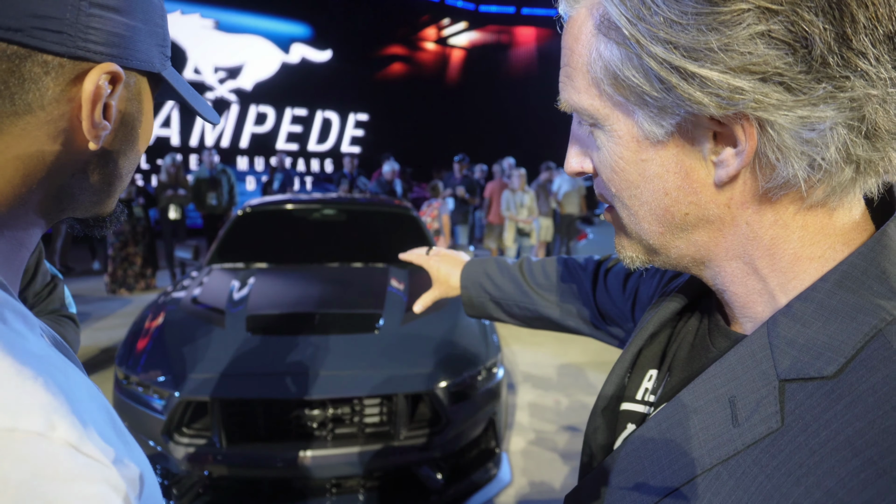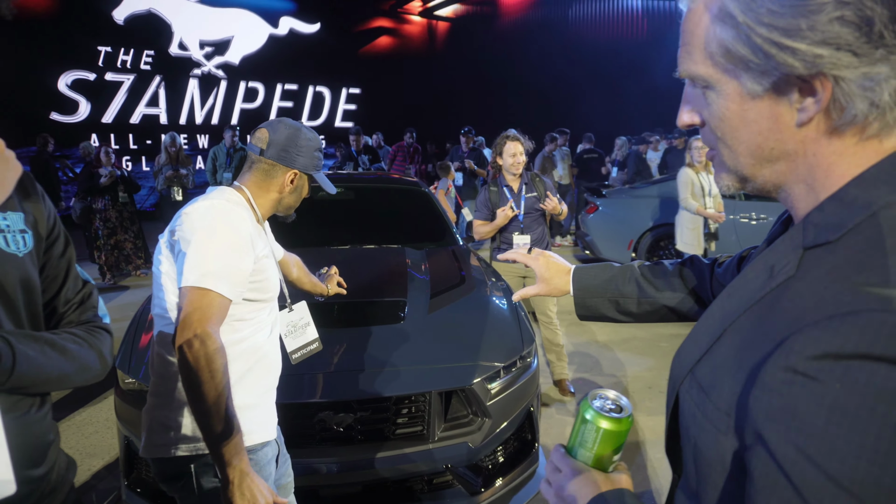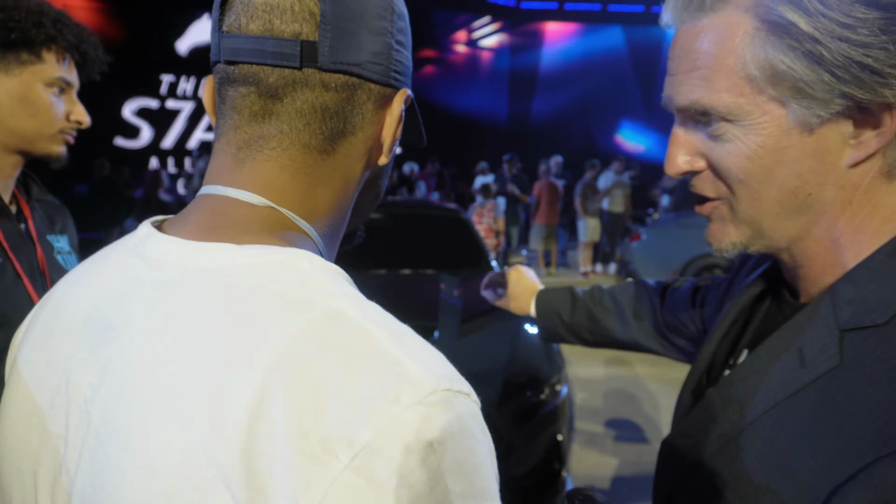Yeah, so first of all, it's low. So a couple things. One, the location's very intentional. The further back it goes, the less effective it is for lift reduction. Okay?